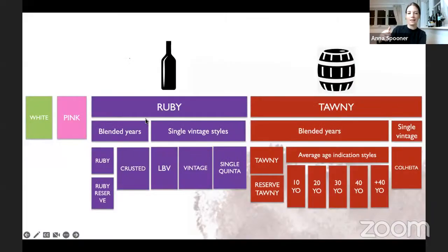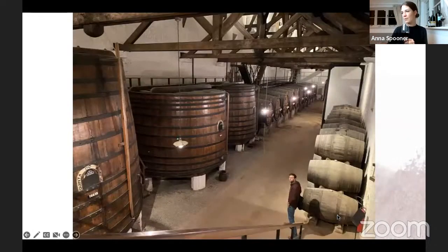I'm going to move on to the tawny quickly, and then we'll talk about the tawnies afterwards. But I just want to show you where this lands on our diagram. Then we'll taste it, and then we'll come back to it. It lands here at 10YO on the diagram, so hopefully you can see that. So it is a blended tawny, and it's got an average age indication. So we will come back to that, but don't worry. But let's talk about it first and taste it, because that would be nice.